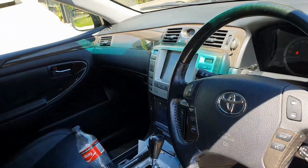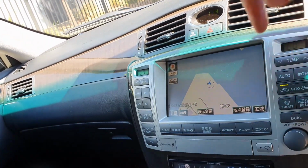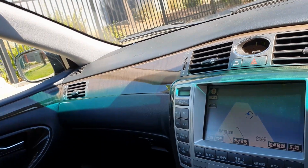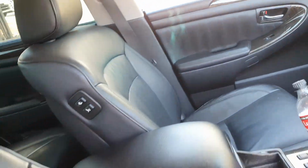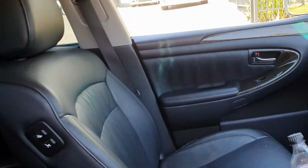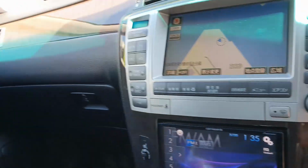Look at this dash. These are prone to cracking like F13s. Sorry about the aircon. It's crazy. Hold on, I'll try and turn this off. There we go. This is stock, so as in, no one's played with this. No one has come in and fixed it. That is just your dash. Your seats are perfect. Your back seats are perfect. Everything works. They've actually put an aftermarket head unit down here, which I kind of like. It's kind of an extra little option, which is nice.